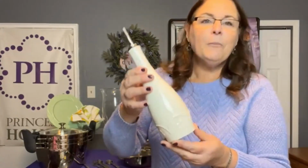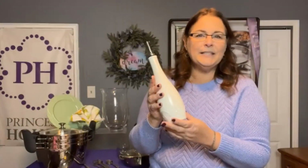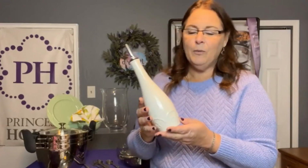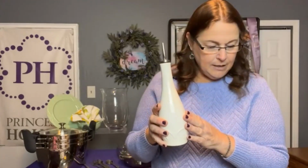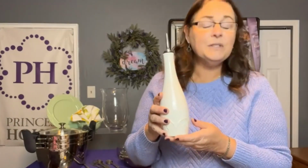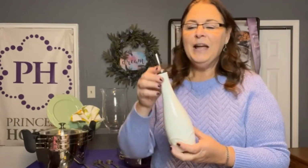Here's part of our Marbella collection. The Marbella has that beautiful design and it's the creamy white, so it matches or coordinates with anything that you have. And this is an oil or vinegar. You can either take one or two. The one that's on sale is a set. You're going to get two of them, and they actually come with little stickers, O or V, oil or vinegar, and it is really nice.